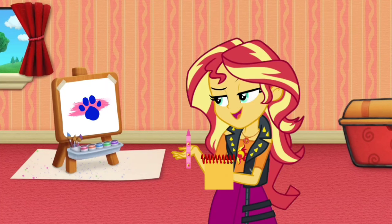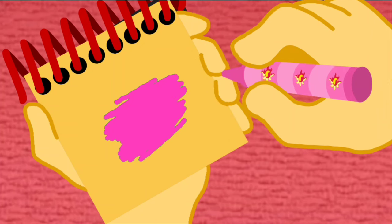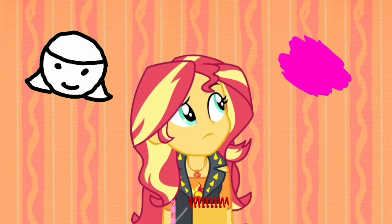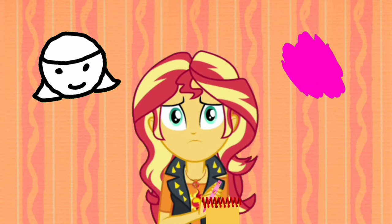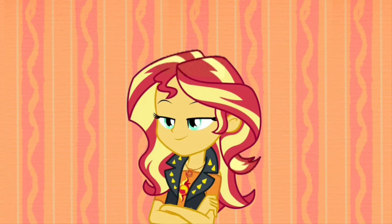Okay, so the color pink. You know, I think I'll use my pink crayon to draw this clue. We'll draw a line that zigzags back and forth. There, the color pink. So our first clue is a girl. And now our second clue is the color pink. So who could have stolen Blue's cupcakes with a girl and the color pink? Good thinking. But let's find our last clue so we can know for sure.